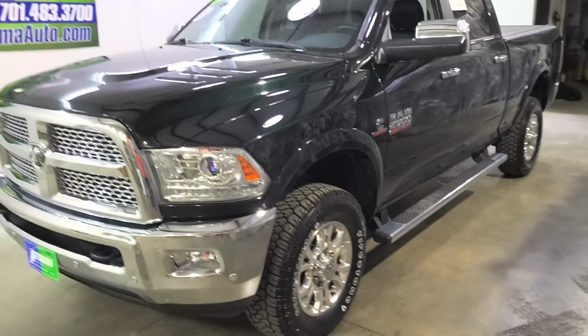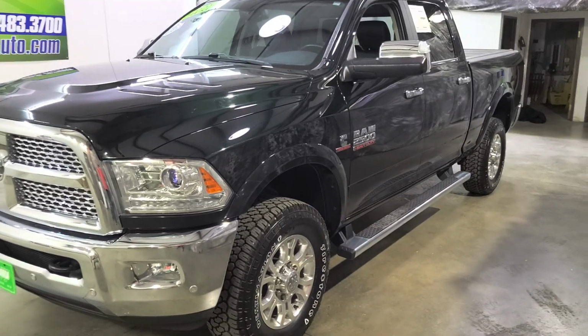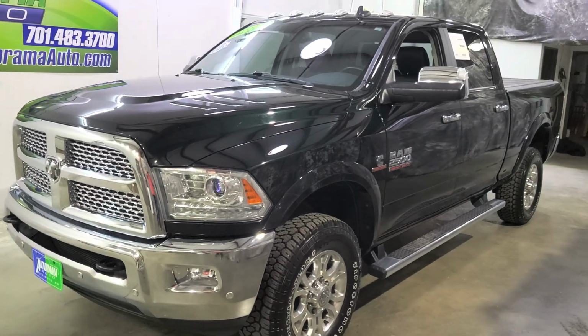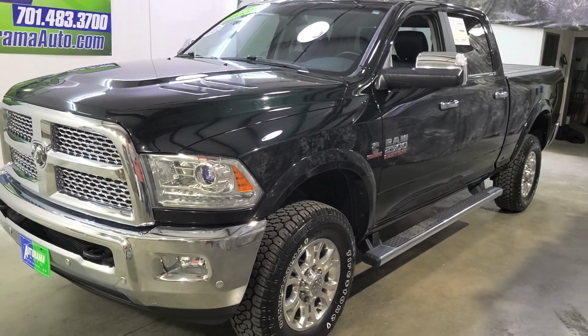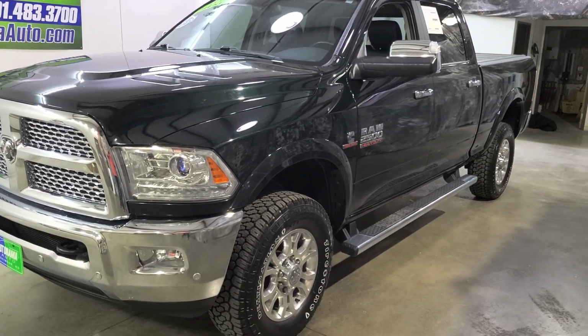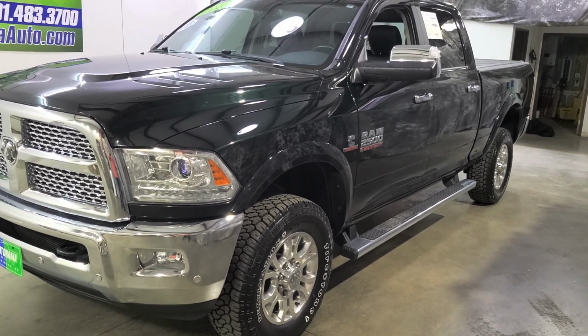Yeah, that's green. It's not black, right? It's the, what do they call it, the dark pearl green or something like that? I don't quite remember. Beautiful truck. One owner, clear Carfax, completely stock, independently inspected.